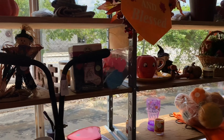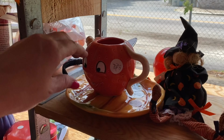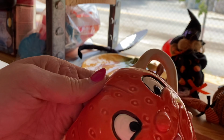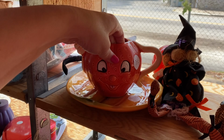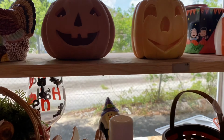Now it's a little bit dark in the filming. I apologize for that. The sun was very bright coming in from the windows, so it kind of blackened out some of the things that I was looking at on camera. There's a little turkey. I've been finding a lot of little turkeys.